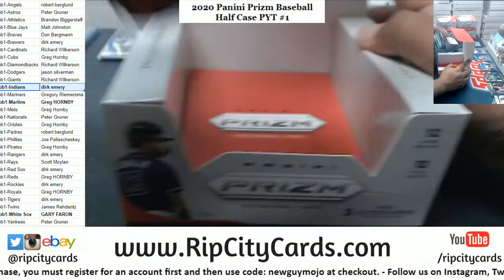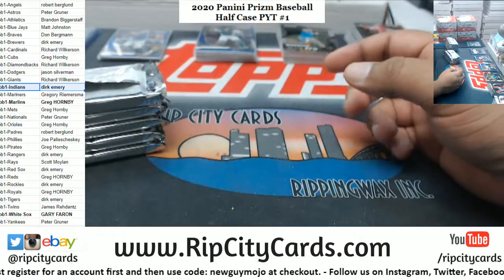Vintage with a question about Prizm basketball. The silver prisms, how rare are they?